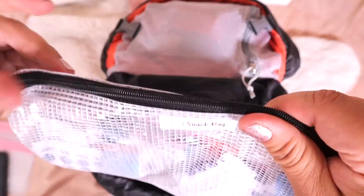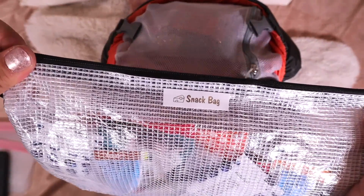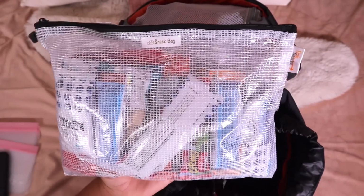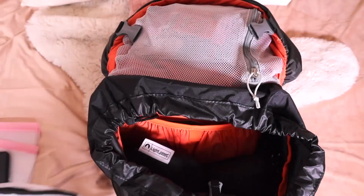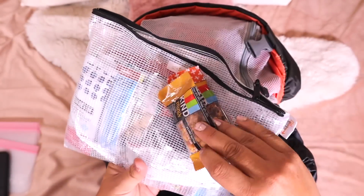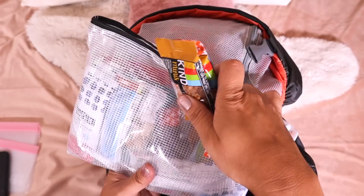So this is my snack bag, which I've labeled as well. And I just have a bunch of the snacks that I like. I'm missing a few bars. I like Lara bars. I don't think I have any left in here, but I've just started doing Thrive Market, so I have a huge order coming. But I love Kind bars. Bought these for the kids.